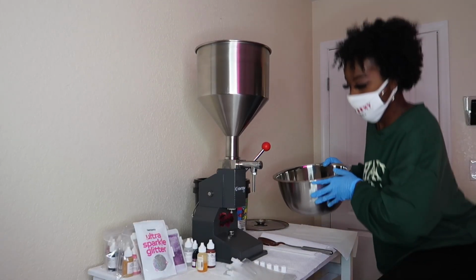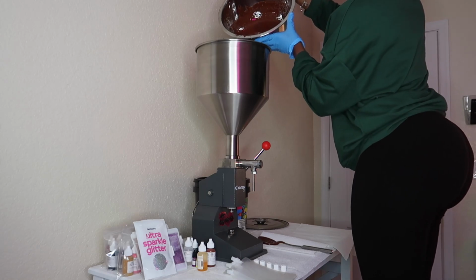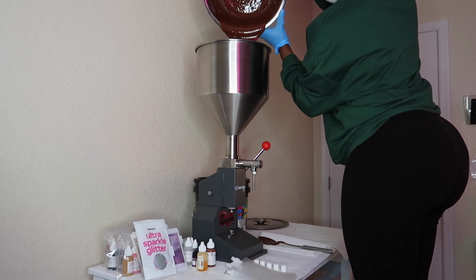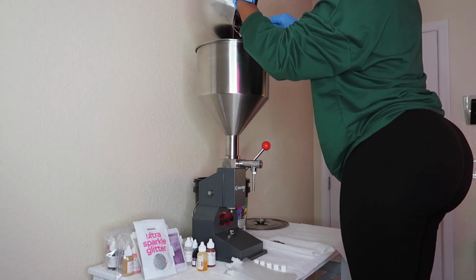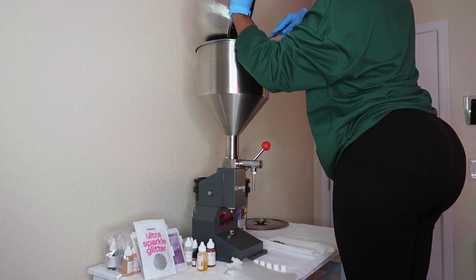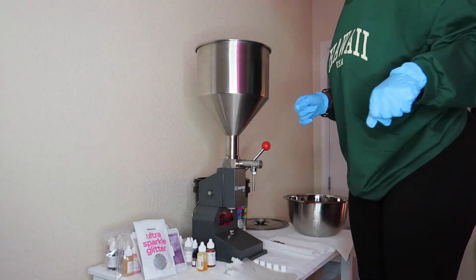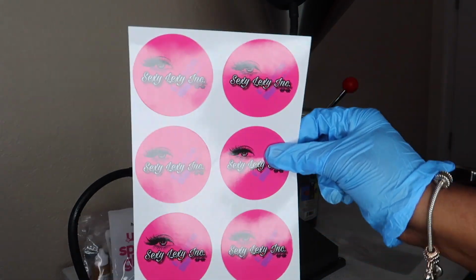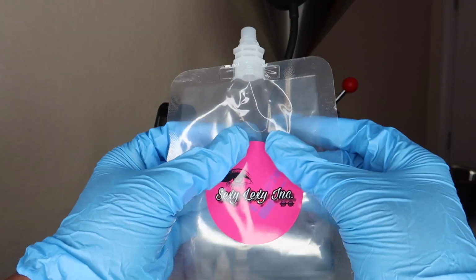For the fun part, I'm gonna go ahead and add our gloss base to the lip gloss machine so we can start filling up our wholesale pouches. Next, I'm gonna go ahead and add my Sexy Lexy ink labels to the pouches so that way I can have that already ready so that when I fill it, it's done and good to go.